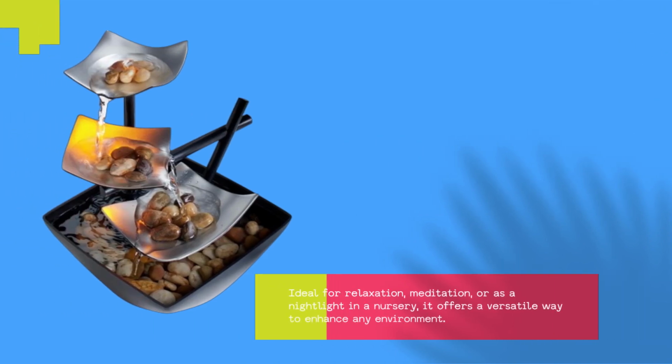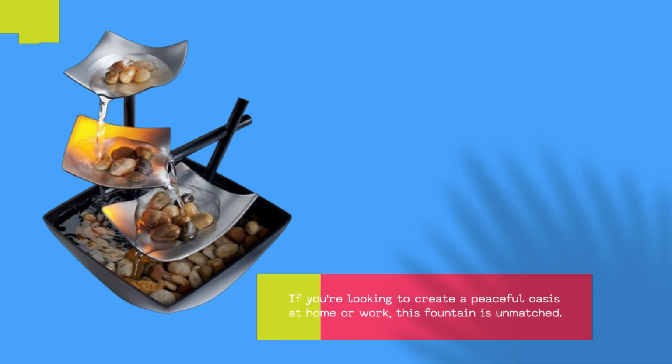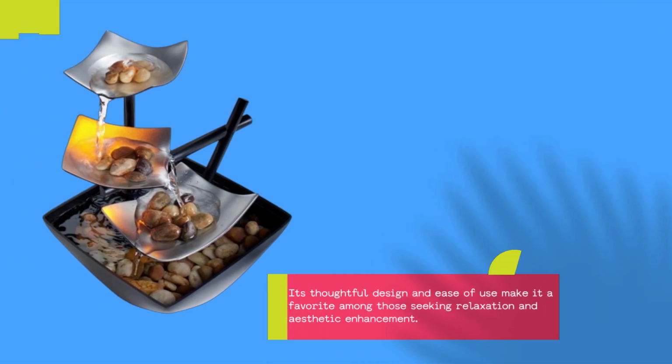Ideal for relaxation, meditation, or as a nightlight in a nursery, it offers a versatile way to enhance any environment. If you're looking to create a peaceful oasis at home or work, this fountain is unmatched. Its thoughtful design and ease of use make it a favorite among those seeking relaxation and aesthetic enhancement.